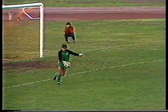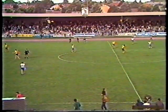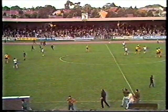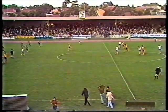Back to Evans. And there goes the final whistle. Heidelberg United 3. Brisbane Lions 1. Russell, number 6.